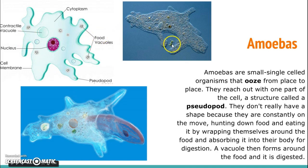So this amoeba is getting ready to eat this green thing, whatever it is. It's going to absorb it through its membrane, much like you see here too. It's absorbing this paramecium through its cell membrane, and then a food vacuole will form around the object, and it will be digested with enzymes and other chemicals.